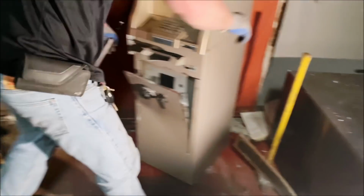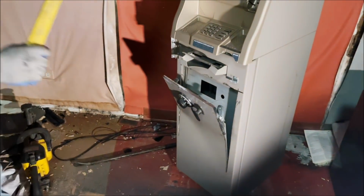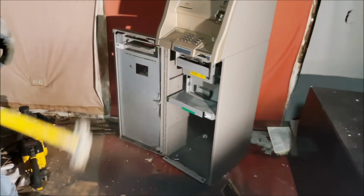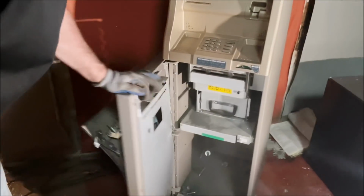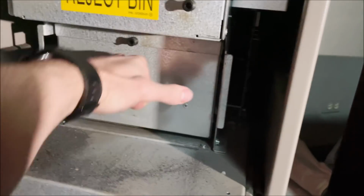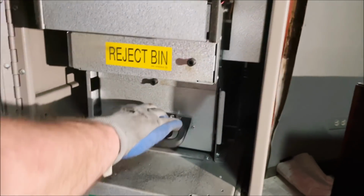Want to try with the sledgehammer? Just smash the door down. It open. Nice. We're in. It's a cash box right there. Let's see. This one's probably gonna be locked too. It's in there pretty good. You want to give it a try? Pull that thing out.